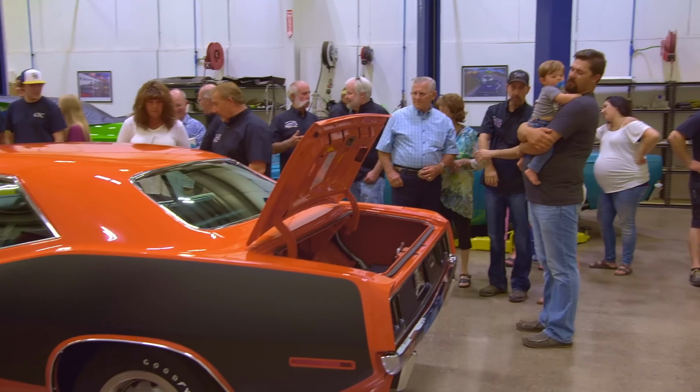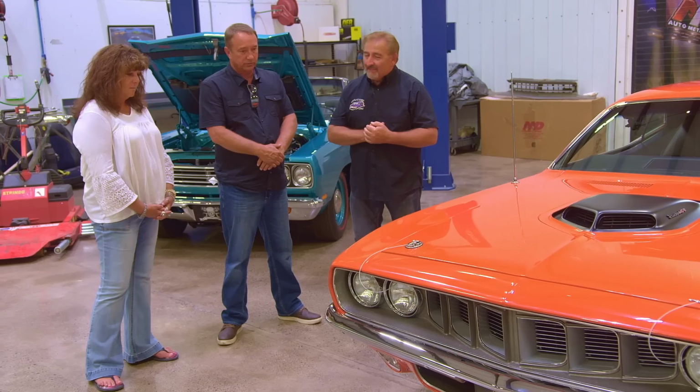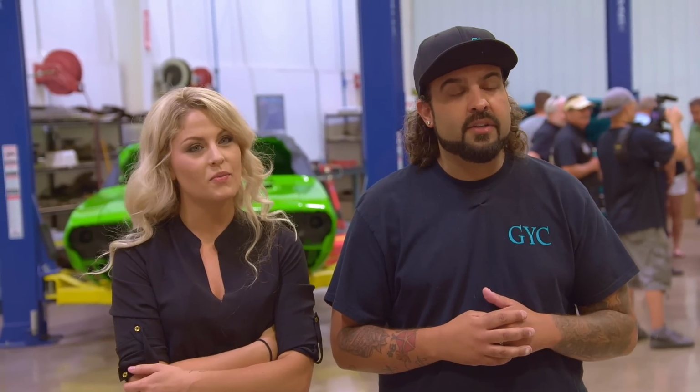I think the trunk's big enough to put a muscle grill in the back. It's going to be our new mascot, yeah. I think so. Okay. It is a gorgeous, gorgeous car. It is really stunning. The owners seem to love it. Everything's gone completely great. And now I'm just excited to get this car out and see it drive away.